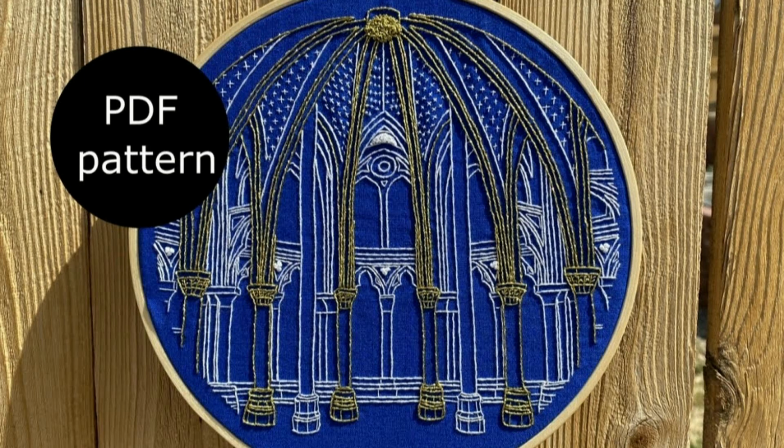And if you want to stitch something, now I did find a Sainte-Chapelle lower chapel embroidery on Etsy from NomadEmbroidery that kind of replicates that. It's not cross stitch, but it is embroidery, but it looks like the lower chapel.